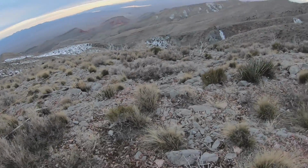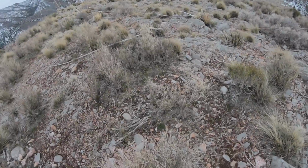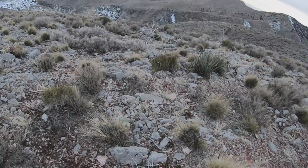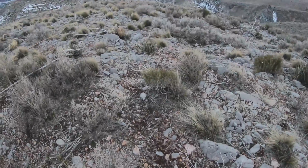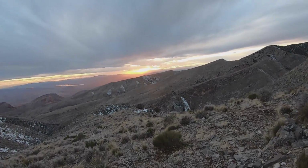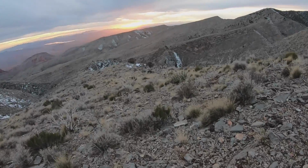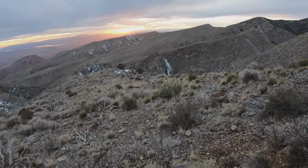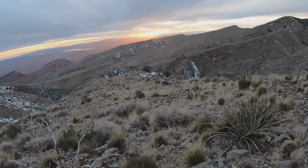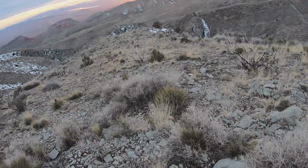And well, as you can see, the sun is almost gone. So I had to stop and drink and eat something. I'm absolutely exhausted. Not much sun left. I got miles to go. I'll have enough light to get down this. And that's perfectly fine with me.